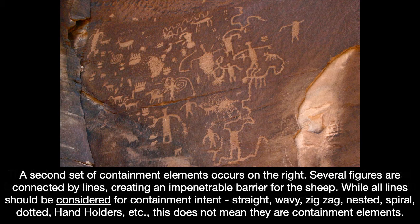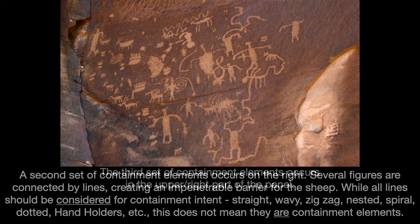A second set of containment elements occurs on the right. Several figures are connected by lines or overlapped by lines, creating an impenetrable barrier for the sheep. While all the lines should be considered for containment intent, straight, wavy, zigzag, nested, spiral, dotted, handholders, etc., this does not mean that they are containment elements.